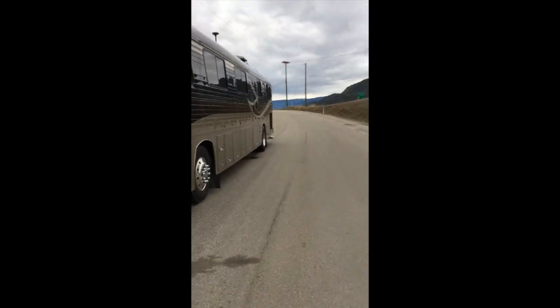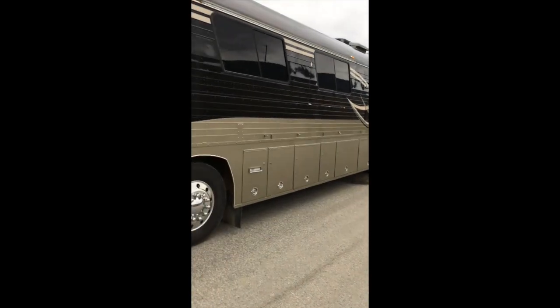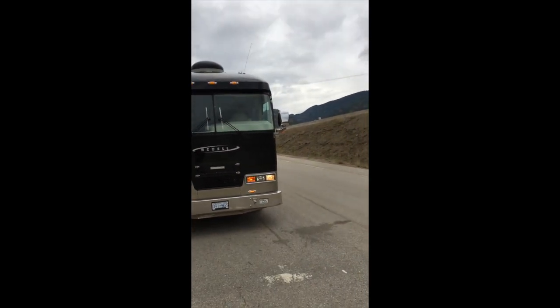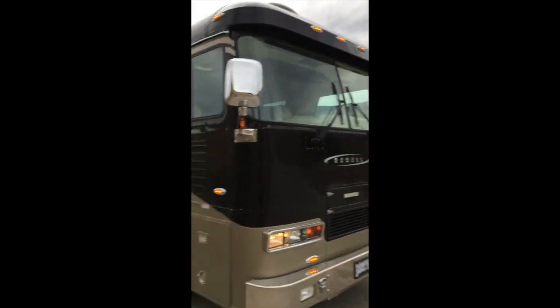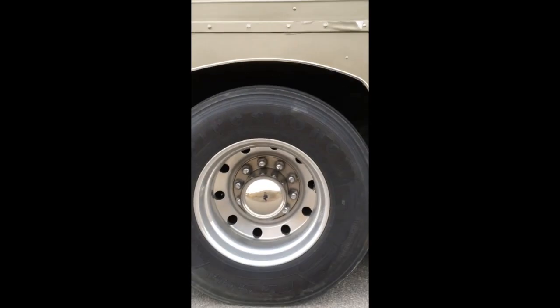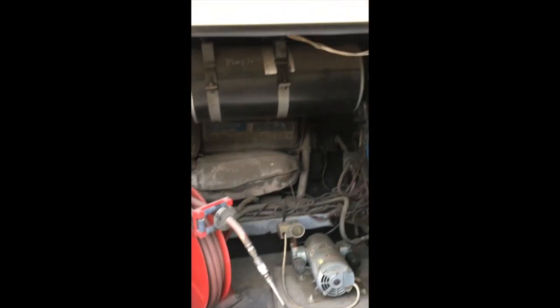Okay, I just thought I'd show you the lights on it. They are LED lights. It's getting kind of dark here, but let's go around this way. You'll hear the engine, marker lights. She's a beauty. There's the rubber, looking good. Has a compressor on there too, by the way.